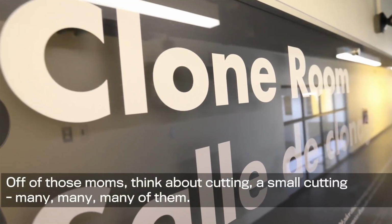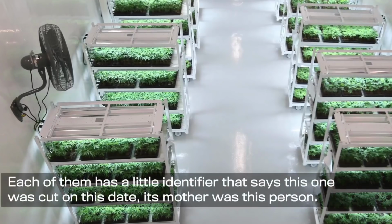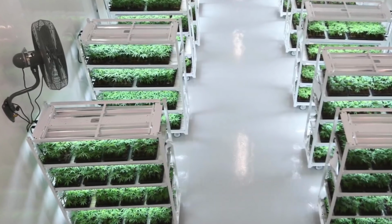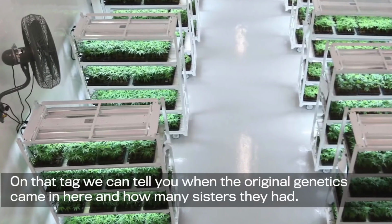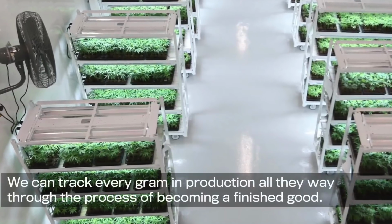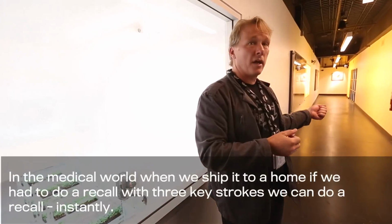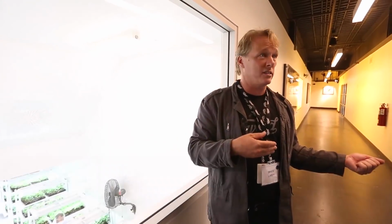Off of those mums, think about cutting, a small cutting, many of them. Each of them has a little identifier that says this one was cut on this date, its mother was this person, and we can track back on that tag. We can tell you when the original genetics came in here and how many sisters they had, and we can track every gram in production all the way through the process of becoming a finished good. And in the medical world, when we ship it to a home, if we had to do a recall, with 3 keystrokes, we can do a recall instantly.